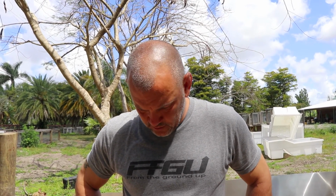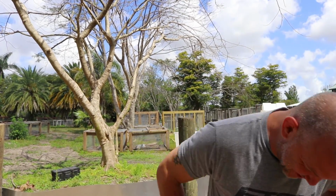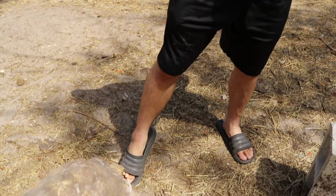Don't you dare bite my toe. Look at it, look at it.